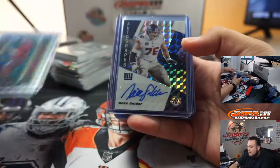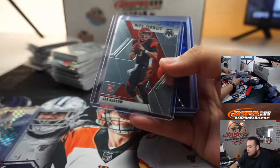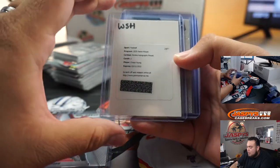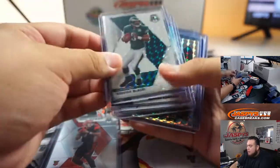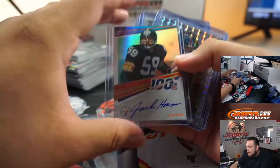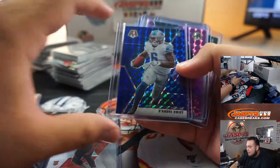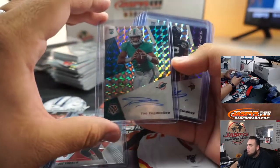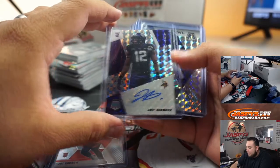All right, Brady stained glass. You got Nate Solder auto, McNabb silver, Joe Burrow base, AJ Brown blue, Chase Young redemption. It's a very nice McNabb here, numbered to 25. Damien Arnett, Jack Ham on card, Saquon Barkley stained glass, D'Andre Swift blue, McNabb purple, Tua Tagovailoa auto, Jeff Gladney.